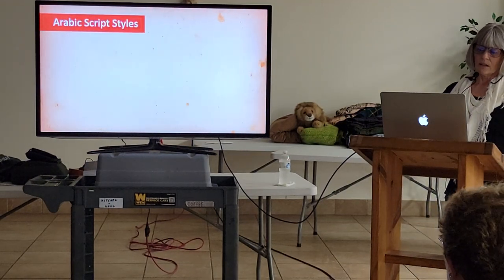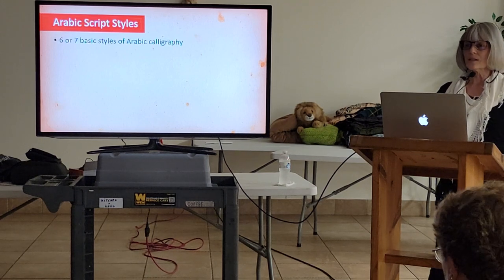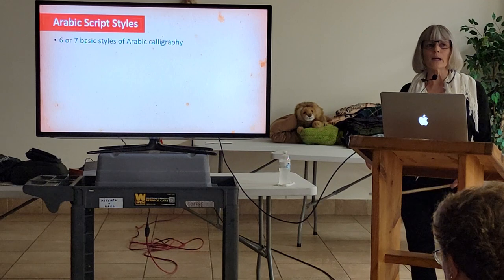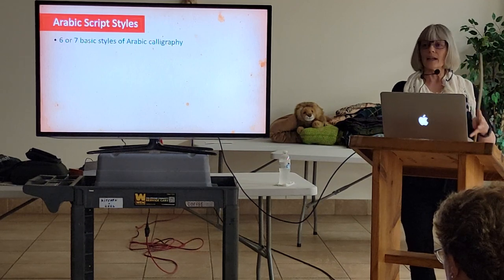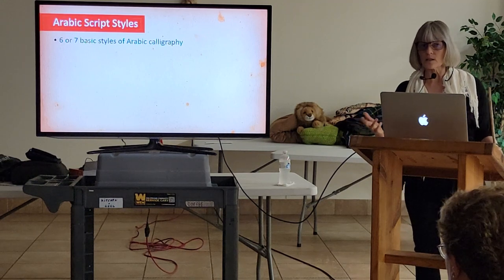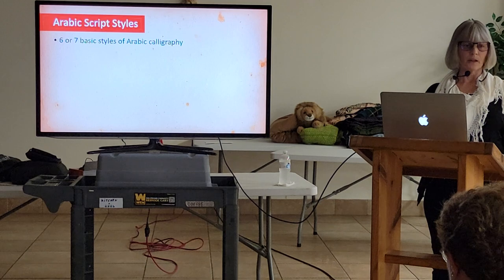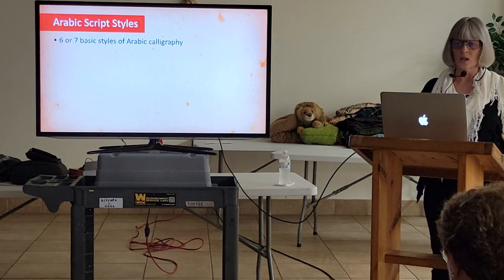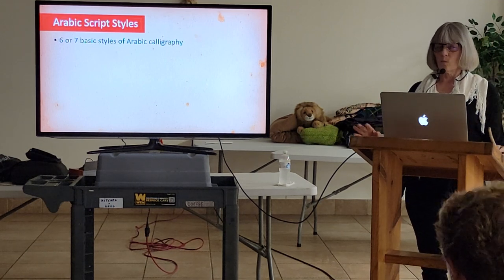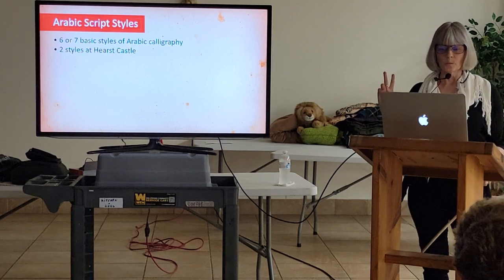So there are basically six or seven styles of Arabic calligraphy. And when I say styles, I'm talking about the very beginning of writings in the Quran. There are six or seven, depending on the source. Now, of course, Arabic has hundreds of fonts, just like we have hundreds of fonts on our computers. But the basic ones, there's about six or seven. At Hearst Castle, we have two.